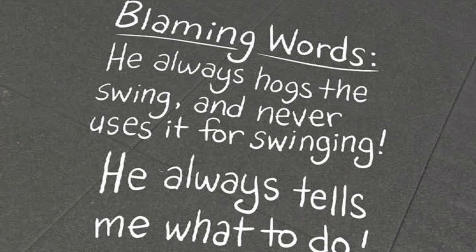When we're trying to solve a problem, it's easy to use blaming words like always. He always hogs the swing and never uses it for swinging. He always tells me what to do. These blaming words make people feel even more angry and they get you farther away from solving your problem. The best way to say the problem is to find a way to say what both people want. Let's find out what happens next.